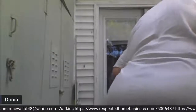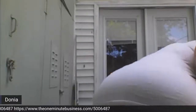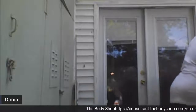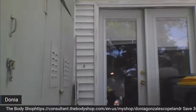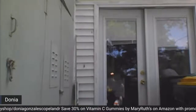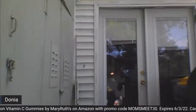While I'm going, I might as well bring a couple of other things out and get them ready. I went over and got my water bucket.